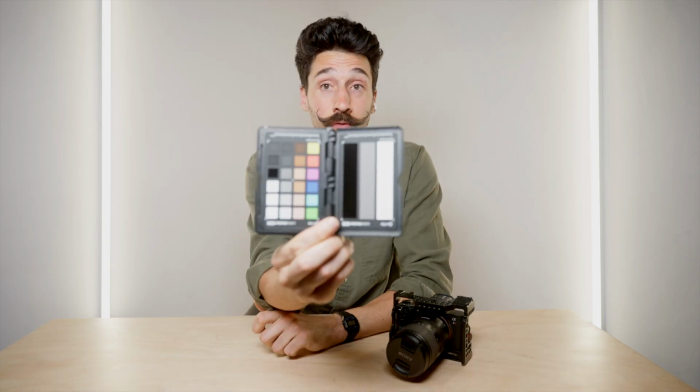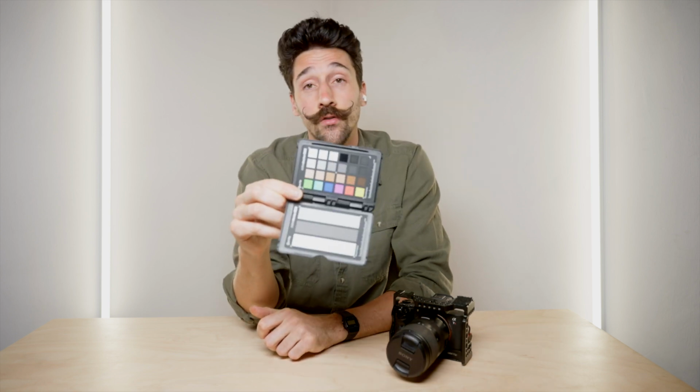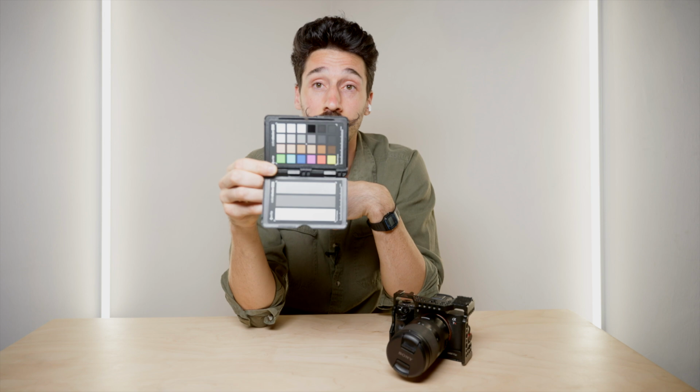And with this one for video, what I'm doing right now, if you're using DaVinci or other software, and if you're shooting with a flat profile like I'm using right now, S-Log3, you can just use the cursor, select this little area, and it will create a LUT that will give you a perfect image. Pretty dope.